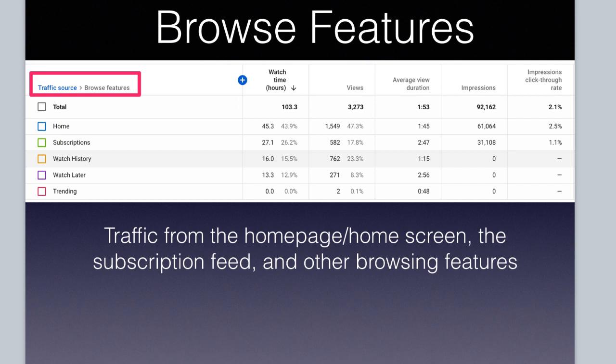But browse features is also one of the top four or five traffic sources for people. This is traffic from the home page, home screen, subscription feed, and other browsing features. If people go to youtube.com or go to their subscription feed and your video shows up there, and they click on it, this shows YouTube that people are accessing your videos from their home screen or from their subscription feed. So if you go to your subscription feed, you'll find the videos there.